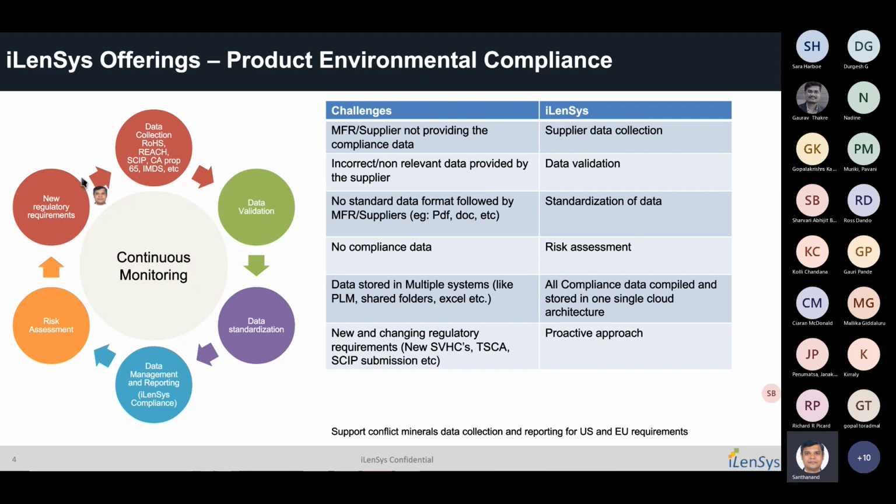Being said that, we can see that everything is in continuous monitoring. It's a kind of continuous cycle. We have to re-look into the data every time and get the right data from the suppliers and manufacturers. And we support, say these are the challenges, and this is the INANSYS support that we provide.